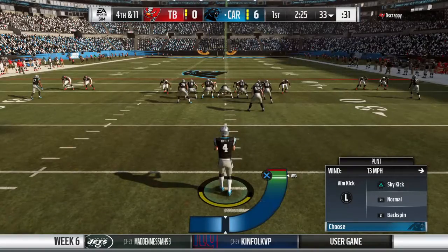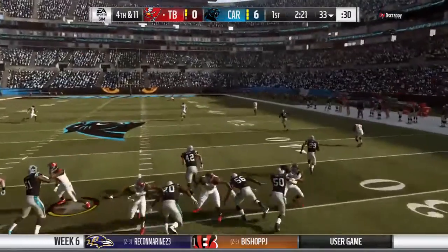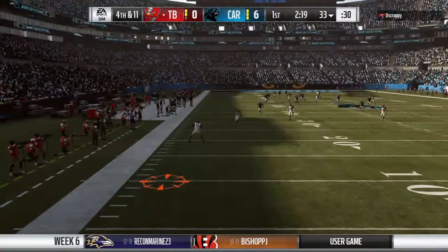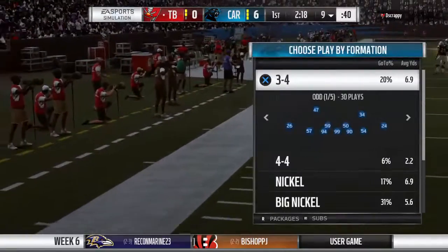I think it's a high percentage play because you get the completion, and what you're counting on is your back to use his legs and his elusiveness to make people miss and pick up the 1st down. In this case, it didn't happen.